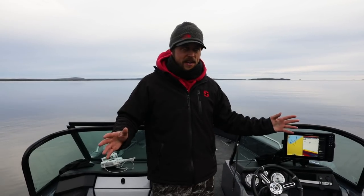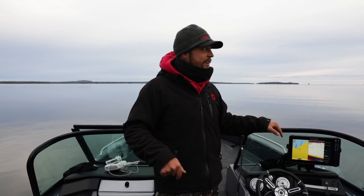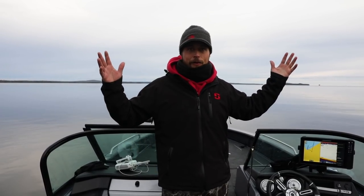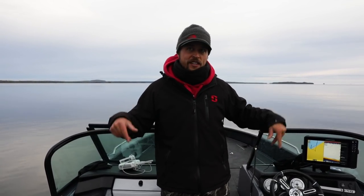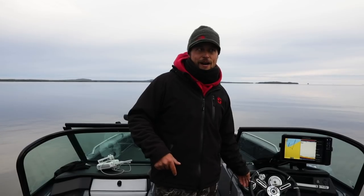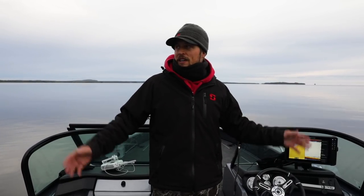We are up here on the infamous Lake Nipigon, late September, early morning, calm winds, anticipation's high. The only reason we're up here right now is to chase trophy lake trout. That's why you come here. You have high hopes, high expectations. The percentage rate of failure is also high, but it's a go big or go home, swing for the fences type of bite.